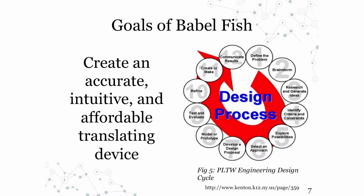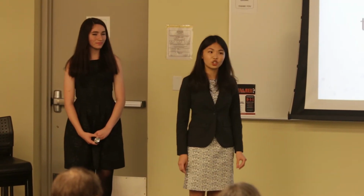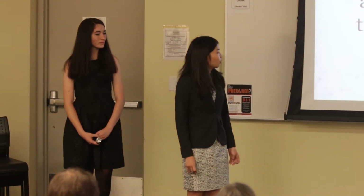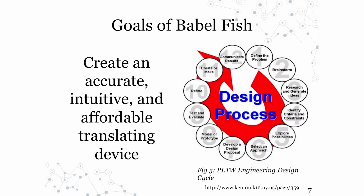The overarching goal for this project was to create an accurate, intuitive, and affordable universal translation device. The goal for user convenience was to ensure that the user could easily learn and use the device. The goal for affordability was to keep the cost of the device low enough so it could be accessible by many people. The goals of the project were achieved by following the engineering design process as shown above.